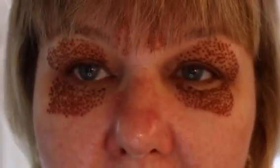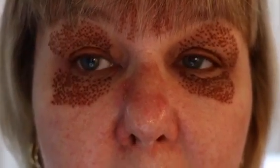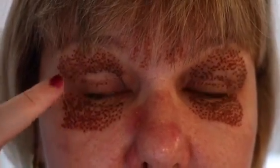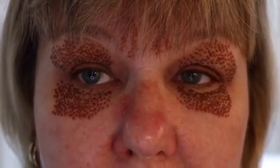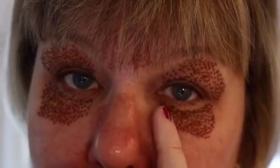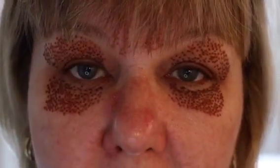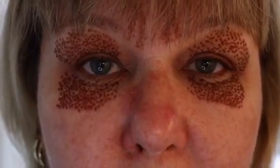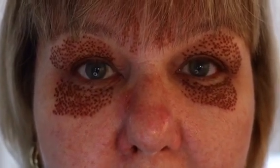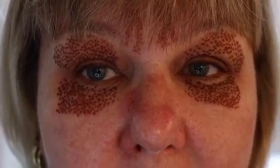Okay, so I think most of the redness has gone. It is just looking very brown. You can see the lid now on this eye, which I'm very, very pleased about, and it all looks pretty smooth under here, although I do still have these lines here which I'm hoping are going to be smoothed out quite a bit when it all starts coming together and the crust falling off.